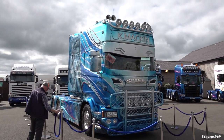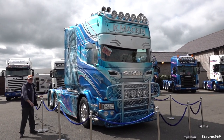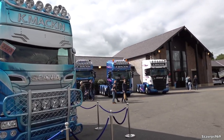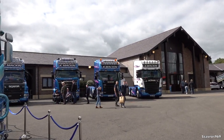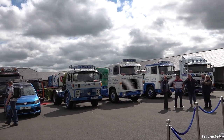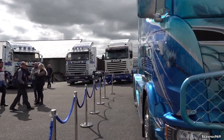Yeah, so what year is this again, guys? 2008. All right, 2008 R620 from Macken. And what a turnout of trucks they have there as well. Yeah, and the T-cab Scania. And the old F86 as well. Yeah, okay, let's keep going.